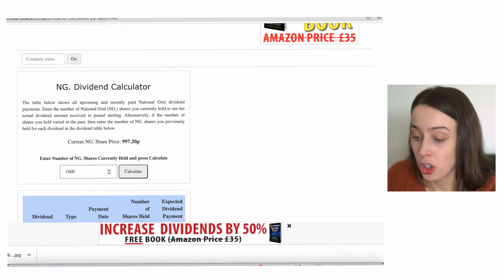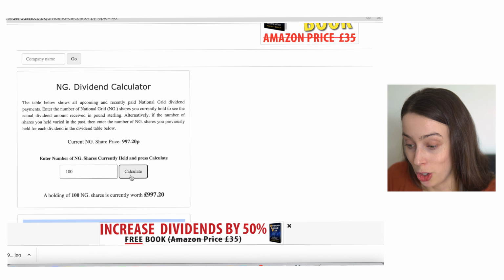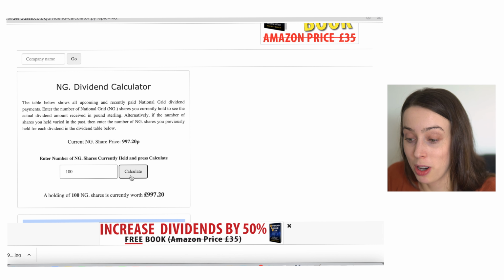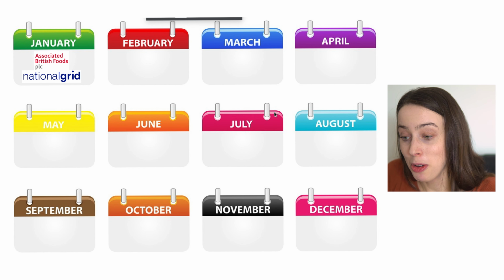So how much would it cost you to actually own those 100 shares of National Grid to get paid them figures we just looked at? Well, it will be just short of £1,000. This will change depending on the stock price of National Grid at the time that you buy, but roughly speaking, it will put you back just under £1,000 to actually own 100 shares of National Grid. So let's move on to February.